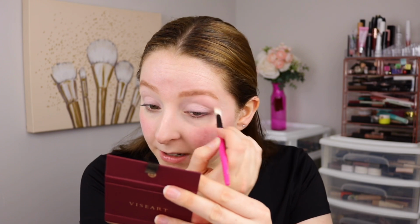Cancels out discoloration. I like this baby pink all over the lid. A very easy shade to throw on. It looks natural but pretty. Just gives a little something.